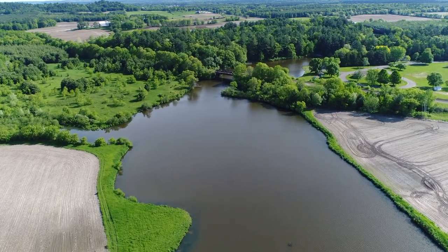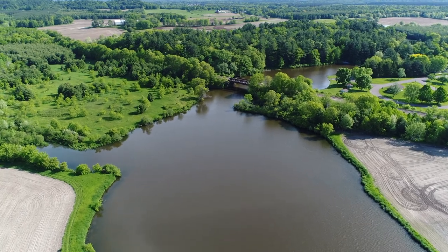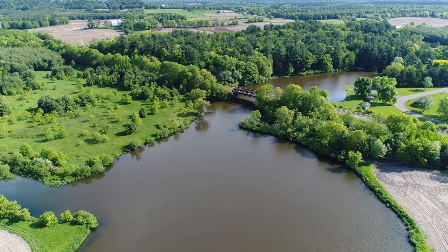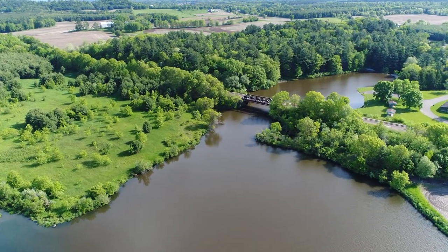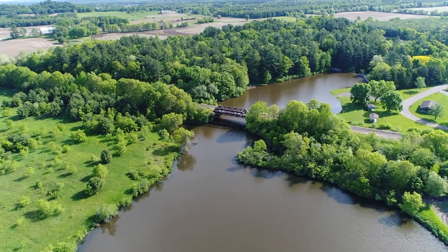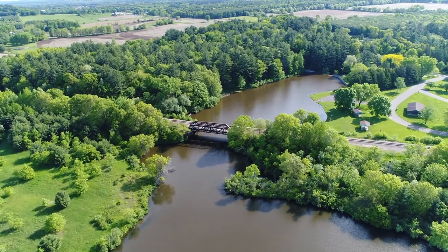Well, we're flying at about 265 feet, and it's about 63 degrees right around there. Winds are very high today. At least considered high for flying.